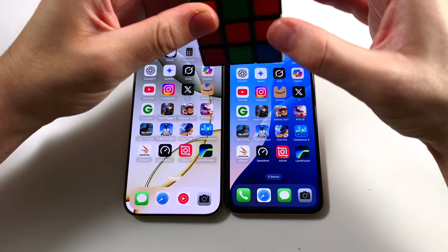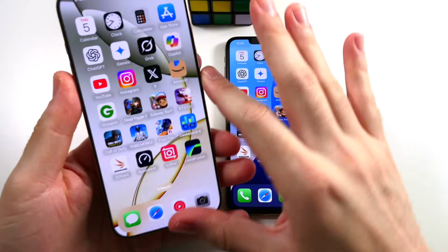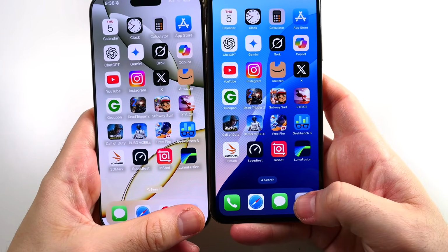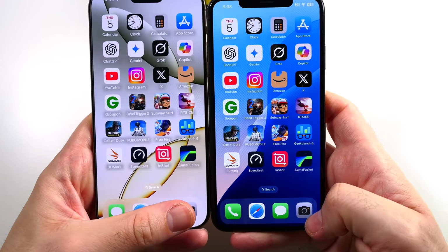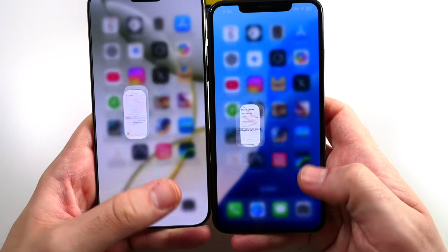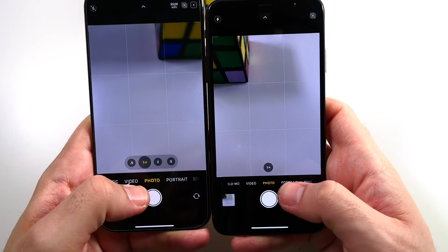I'll bring in my Rubik's Cube here and we'll use this as our prop. So let's go ahead and hold that and see how fast we can launch the cameras. 3, 2, go. And that was definitely faster on the left, and we'll do it again. 3, 2, and go. Faster on the left. And we'll do it one more time for good measure. 3, 2, go. And pretty close that time.